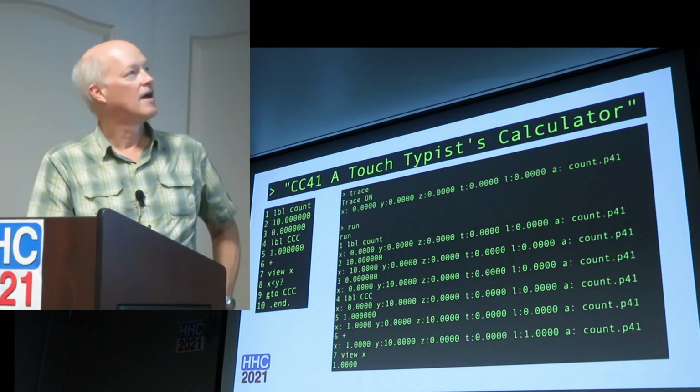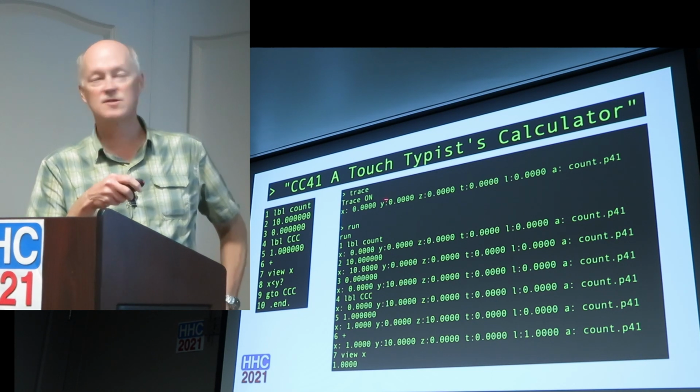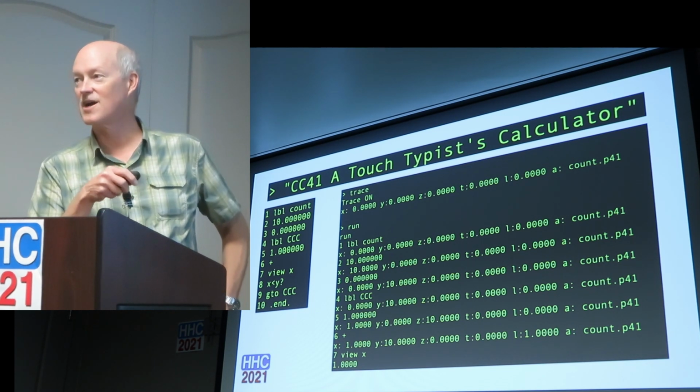Skip a slide. So with that simple program loaded, I turn on trace mode and do the run command, and so now every line prints out and I see a stack result. As we step through the program, the stack updates, and I see the commands, and it runs through there. That's pretty handy, but it really can fill up a console really quick.